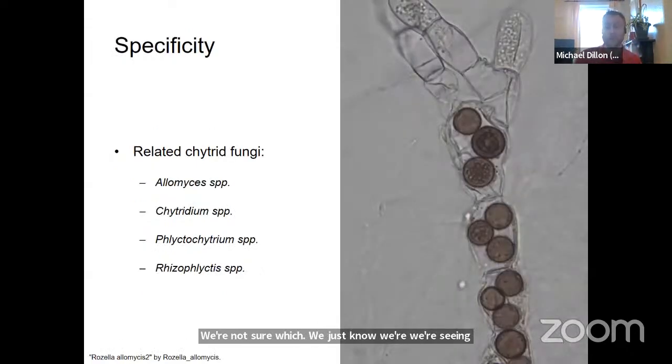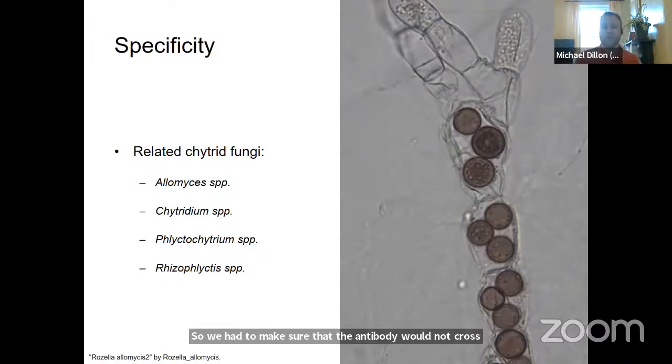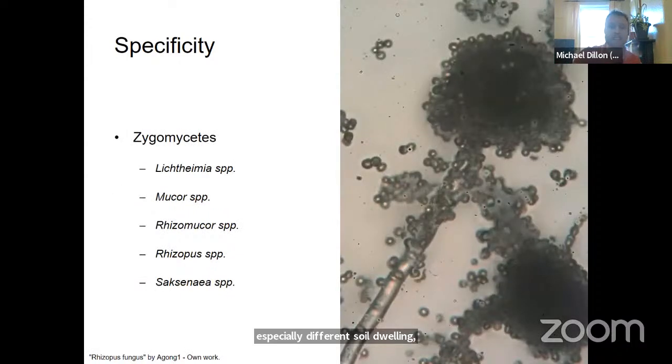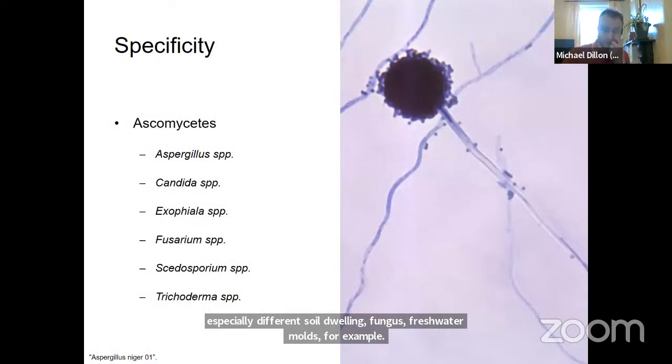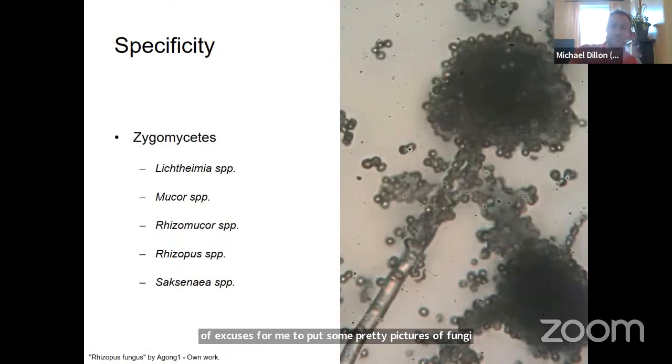We also know that this carbohydrate is not found in, can't say all species, but in many species. So we had to make sure that the antibody would not cross-react with other fungi commonly found in a frog's environment. So, you know, especially different soil dwelling fungi, freshwater molds, for example, phlagomycetes, basidiomycetes, ascomycetes, really just lots of excuses for me to put some pretty pictures of fungi on the screen. I do think they look really cool.